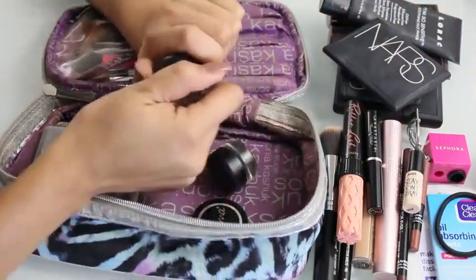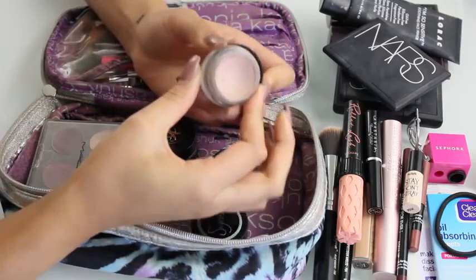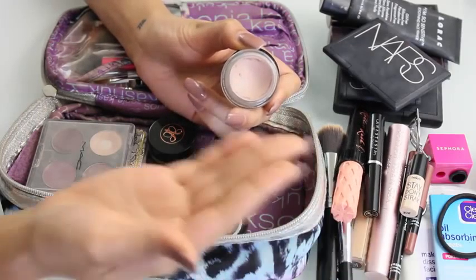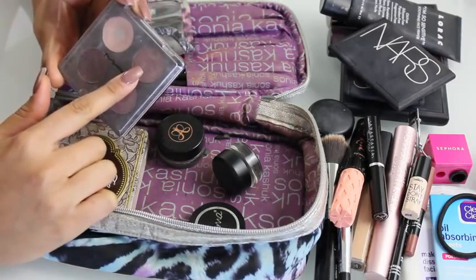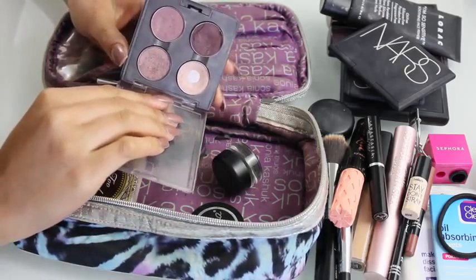And I also have my paint pot from MAC in Painterly. And this is what I use my little brush with that I was talking about. Because I have my nails, it's a lot easier to put this in there and apply it than it is with my fingers. And then for eyeshadows, I have my little quad from MAC. I just kind of put my own shadows in here from my bigger palette. And I always use these colors when it comes to nighttime makeup.